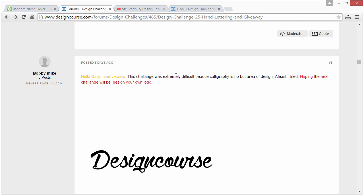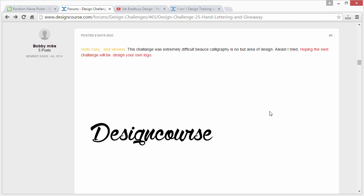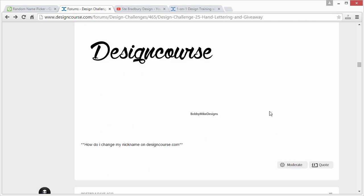Okay. All right, this one was extremely difficult. Calligraphy is not an area of design I'm familiar with. At least I tried. Thanks for the submission for sure. We do have some issues of consistency. I can see it in the area of spacing, the space between the actual characters. The D and E seem kind of far. The E and the S seem kind of far. Then we have the I and the S, rather, are pretty close. And then the G and the N are close.